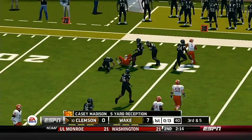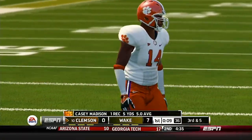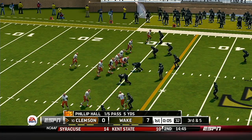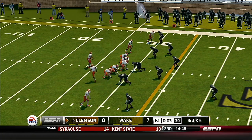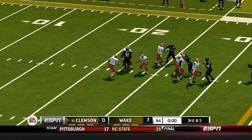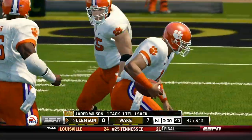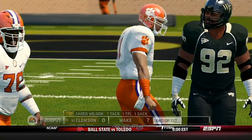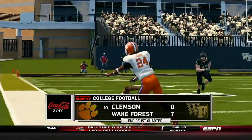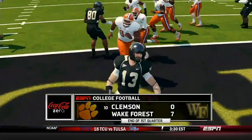Gets it out to his receiver in a hurry. And he's tackled at the 29-yard line. Harris on the tackle at the 29-yard line. That'll make it 35. And he can't get away from the pressure. Both offenses trying to find their rhythm in that first quarter. Low scoring and close right now. 7-0, Wake Forest.